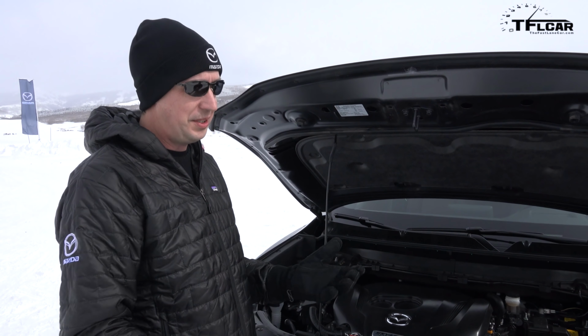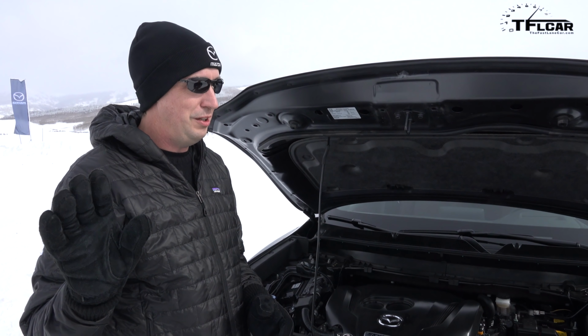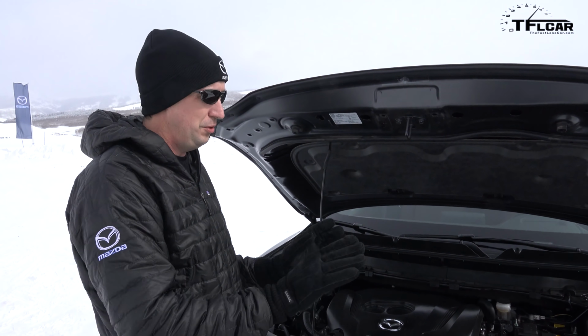So it was a complicated thing we had to engineer there. It doesn't change the window sticker at all. The window sticker looks exactly like it would have without it, but in the real world when you own the car, the fuel economy is much better.